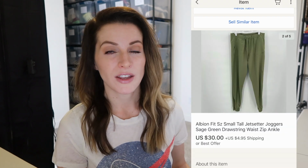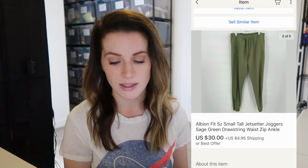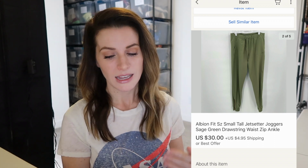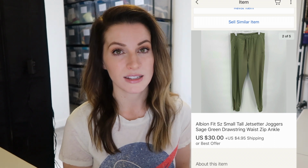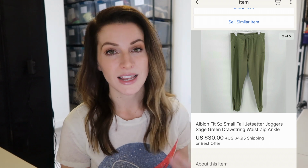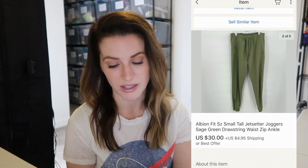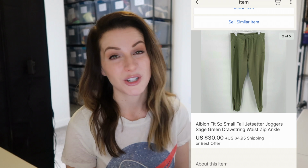I just need to adjust my shipping settings for places like Puerto Rico because it just is a little bit more expensive. I don't pick up Albion Fit exercise clothing very often, but these look to be in really good condition. Joggers seem to sell really well for me, and these were a recent style. So sure enough, as soon as I listed them, they started to get a lot of watchers, and these sold pretty quickly for $30 plus $5 shipping, and I got them for just $3.